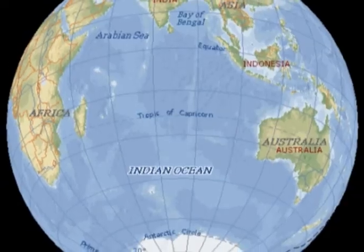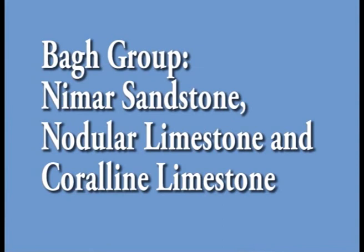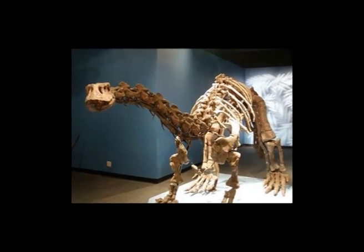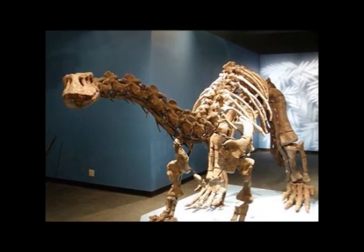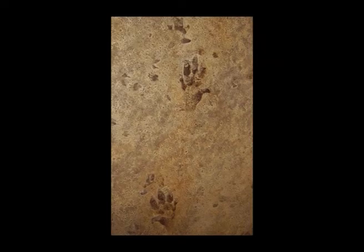The sediments overlying the Precambrian basement and spanning Cenomanian to Coniacian stages of the Cretaceous represent a marine incursion from the west by an arm of the Indian Ocean. This marine incursion was the result of India's rift from Africa, and the marine succession is named the Bagh Group, that is Nimar sandstones, nodular limestones and coralline limestones. The lower part of the Nimar sandstone is regarded as fluvial in origin and yielded some fragmentary sauropod dinosaur bones, whereas the upper part is brackish water to marine in nature, as evidenced by algae, bryozoans, bivalves, nannofossils, trace fossils and shark teeth.